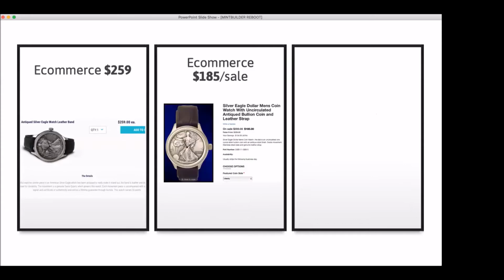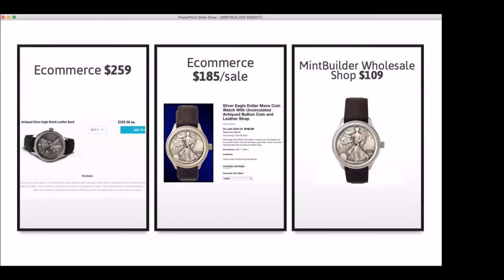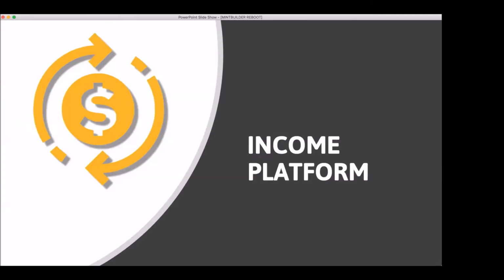More jewelry items, again, $259. This company was selling it for $339. They have it on sale right now for $185. The $259, that's a competitor. Again, not saying who. And then Mint Builder, we're selling it for $109. It's the same watch. There's no difference whatsoever. So again, this is just some of the benefits. I'll take you into the shop and show you live pricing in just a couple minutes.